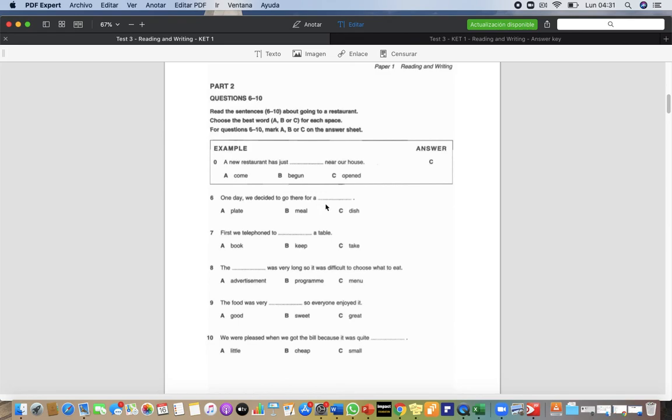There are 4 meals. Okay, breakfast, lunch, tea, or dinner. And you can go to a restaurant to either have breakfast, lunch, tea, or dinner. Some restaurants only have lunch or lunch and dinner, and some others offer the 4 meals. Okay, so this is part 2.